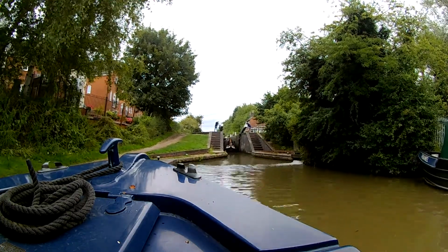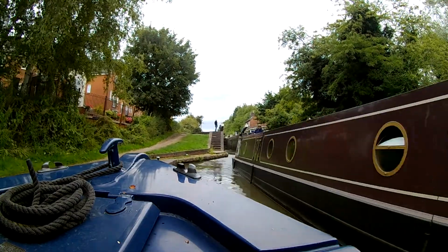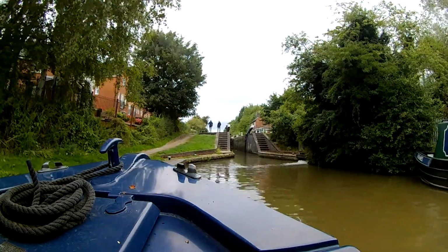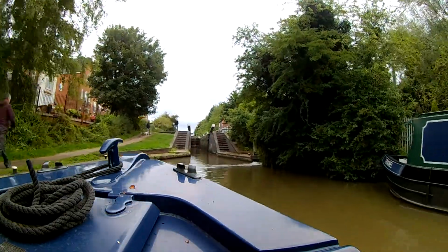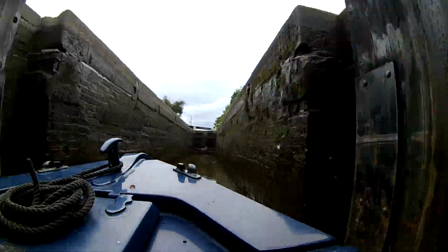That didn't take too long, did it? We'll just wait for this boat to come past us and then we'll pull away. And actually, when I say we, there's Paul going up the towpath now to do the lock gates and paddles. These are, of course, the Glascote Locks.